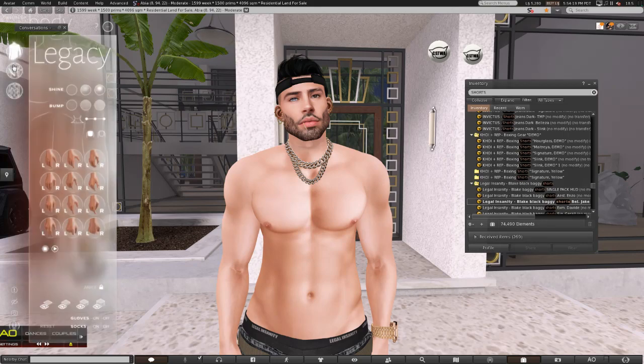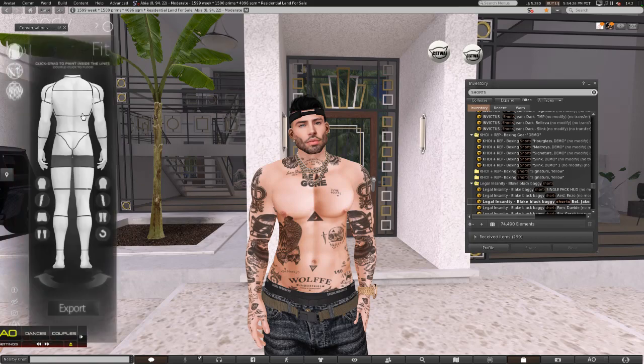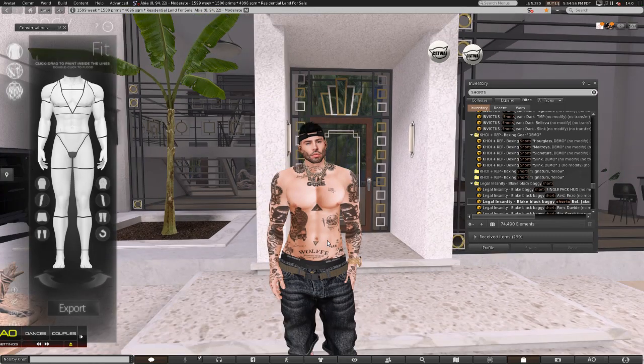And then what else is there here? Let me put my tattoos back on. Oh, that's the wrong one. Yeah, there we go. So the actual alpha HUD on this runs very smooth. Let me just spin this around. It runs very smooth. I think there could be some more points here that they could probably add a section to, but if you just look at this, it's in real time. You just click and drag down here. That's crazy. Anything going that fast on Second Life is impressive. So yeah, that's really cool.